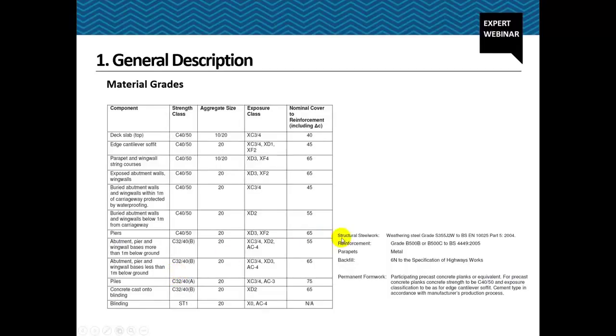Structural steel work is S355 grade steel. Weathering steel was used. The benefit of weathering steel from the environment point of view is very good because it doesn't require any paints, artificial paints, which is good for the sustainability and environment. Also, it can be recycled easily and reused.